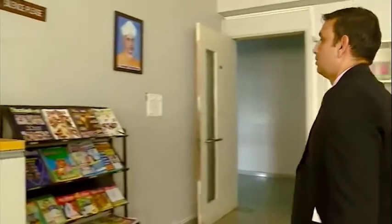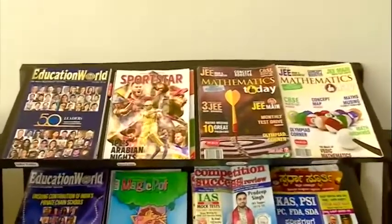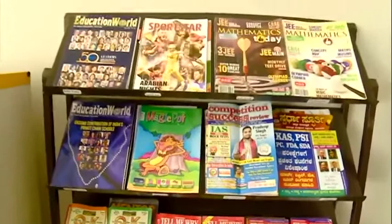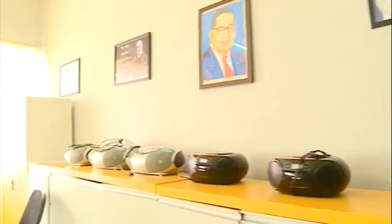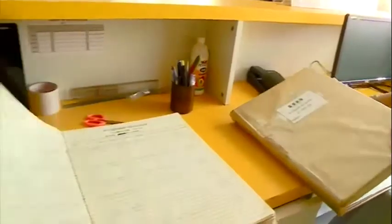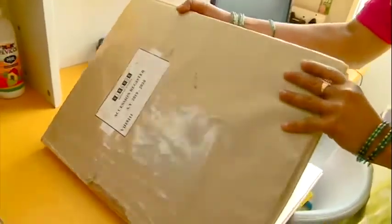These are all the magazines and journals that we get for our children. This is accession register 1, and that is accession register 2. That's all. Okay.